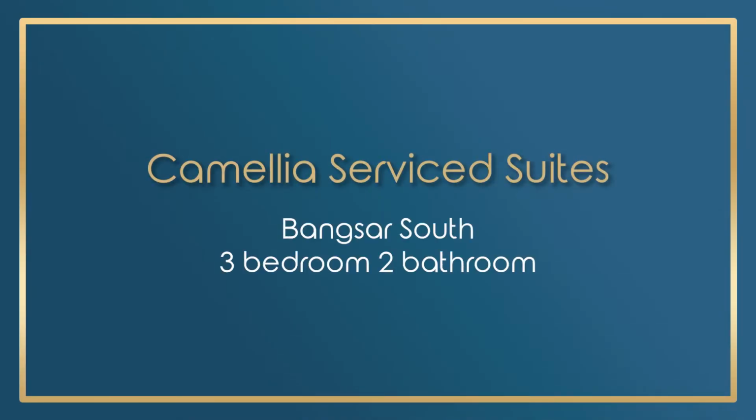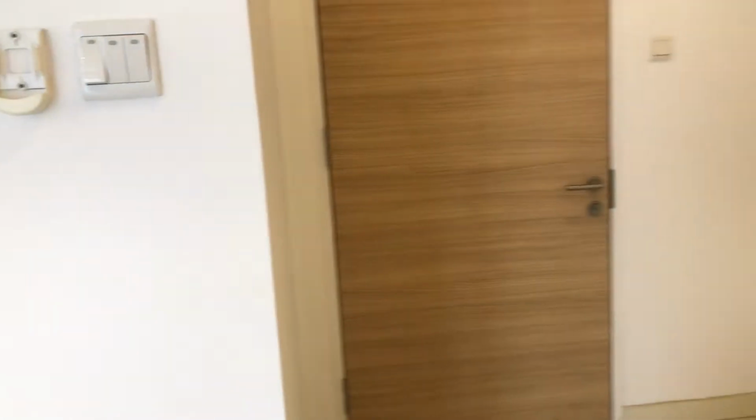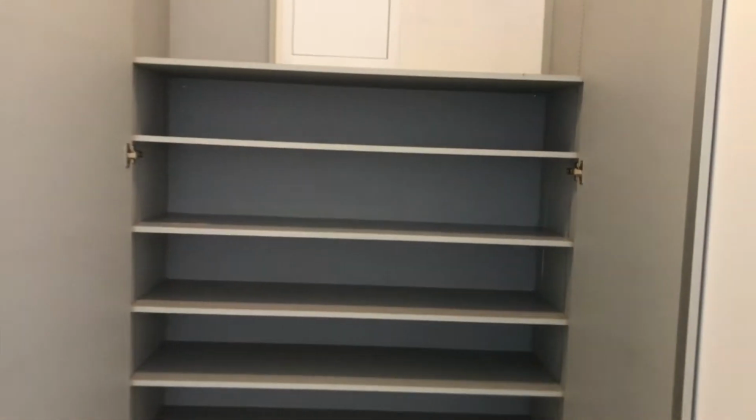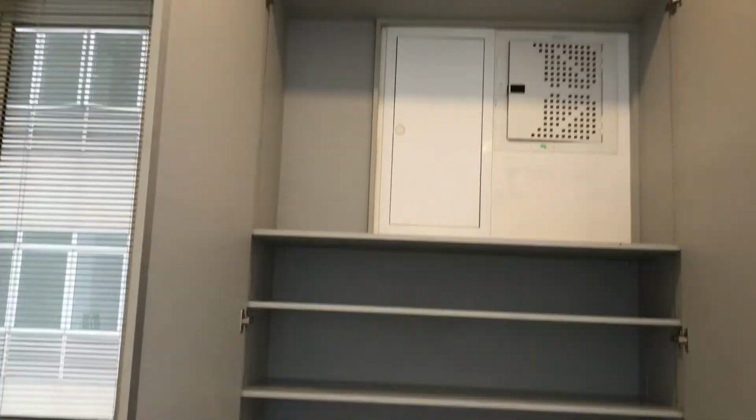Welcome to the virtual tour for this Camellia Serviced Suites unit. Coming through the entrance, this is what we will first see. The door is quite large. Here is a shoe cabinet with plenty of storage space for your shoes as well as other items. On top is extra space near the fuse box.